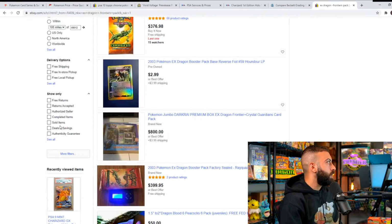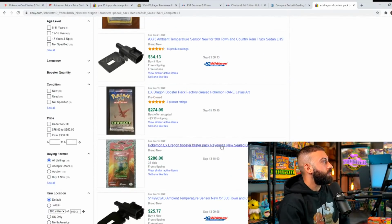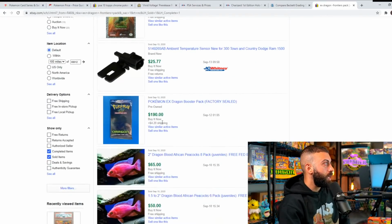And then you just want to go to maybe sold. But anyway, keep in mind, this was $275 or best offer, but keep in mind loose packs on eBay most of the time go for less than from a sealed booster box. You don't know if you're buying a pack that was weighed. So keep that in mind.